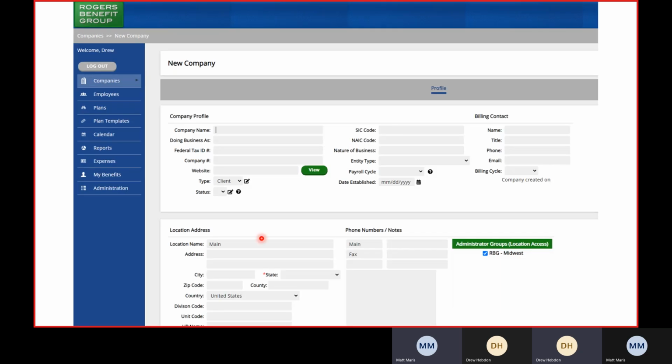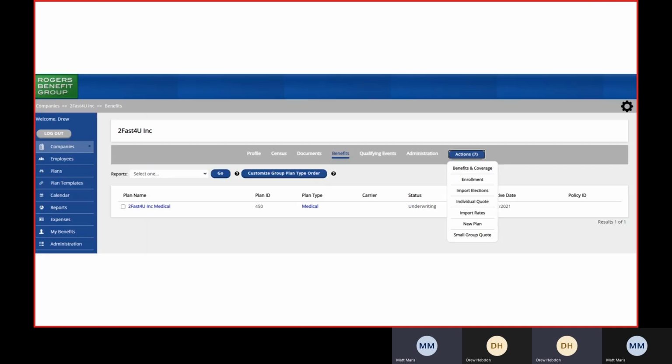So if I've added a company, I can just put in a little bit of minimal data. I put in a group name, SIC code, and state. I can start with just that minimal information. What I'm going to do then, they've got a group in here, I would add the plan. It's medical. I change it to an underwriting status.